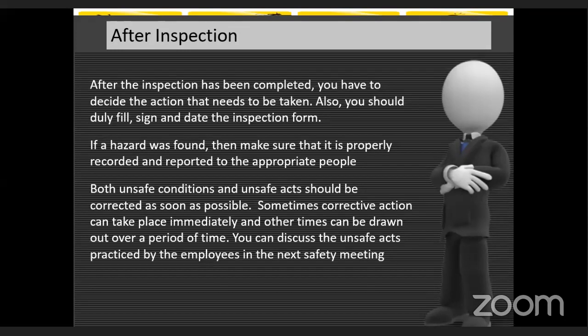Then after the inspection has been completed, you have to decide the actions that need to be taken. Also, you should duly fill, sign, and date the inspection form. If a hazard was found, then make sure that it is properly recorded and reported to the appropriate people. Both unsafe conditions and unsafe acts should be corrected as soon as possible.